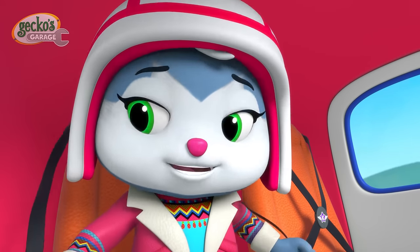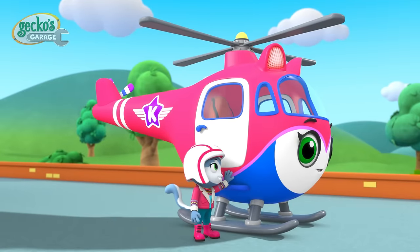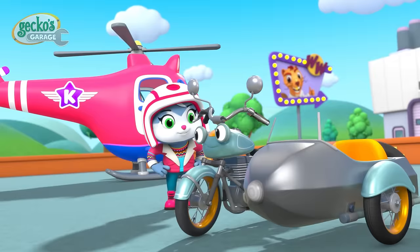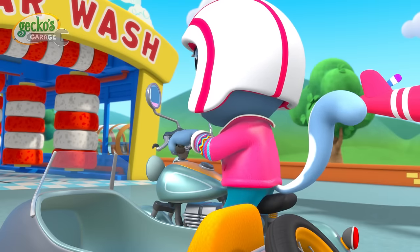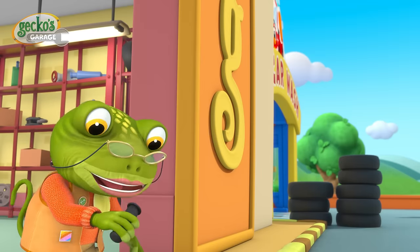The radio is still broken. Don't worry, Gecko will fix you. Oh, meow-wow. Look at you. I've always wanted to ride a motorcycle. Here it is, Miles.